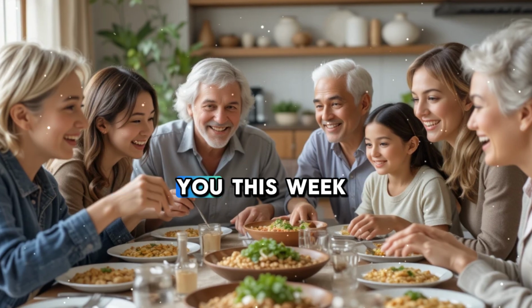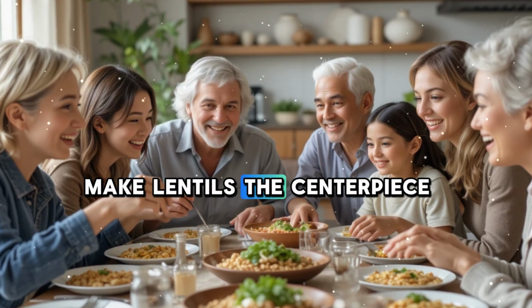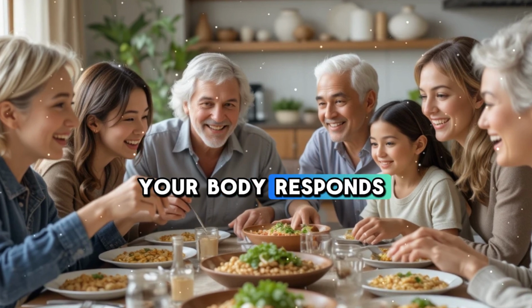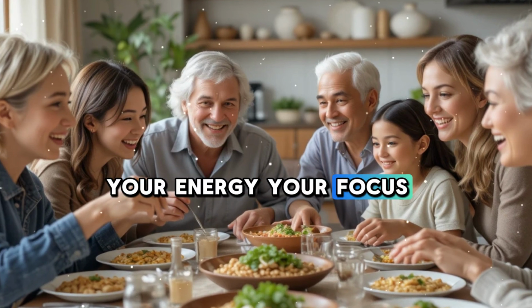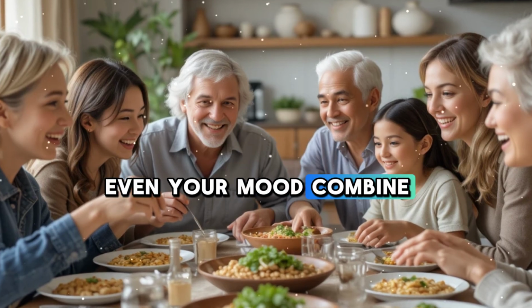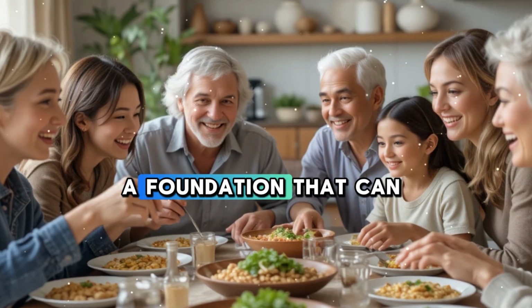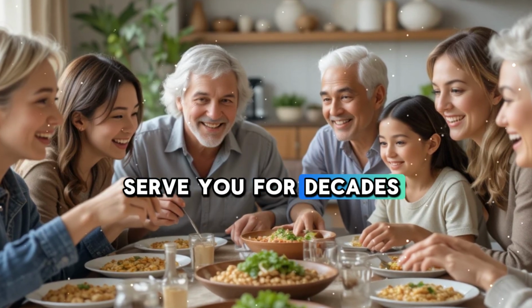Here's my challenge to you this week. Make lentils the centerpiece of just 3 meals. Pay attention to how your body responds. Your energy, your focus, even your mood. Combine this with a simple resistance training routine, and you'll begin building a foundation that can serve you for decades.